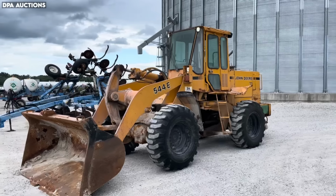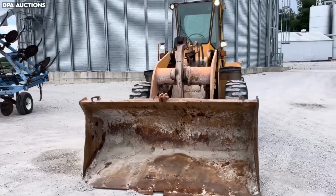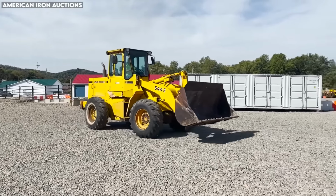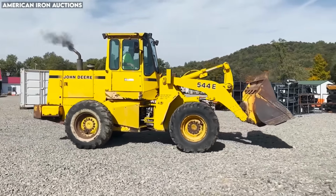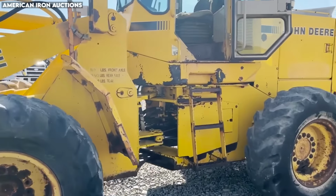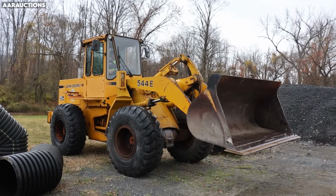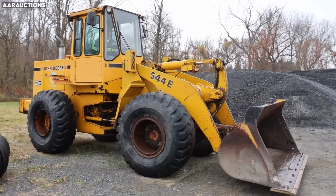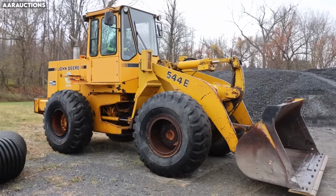The loader's heart, the John Deere 6688T engine, was a masterpiece. Known for its long life, low fuel consumption, and outstanding torque, the 6688 engine powered everything from tractors to excavators to generators. It was simple to repair, forgiving of poor maintenance, and capable of running thousands of hours without complaint. Many 544Es still run on their original engines decades later.